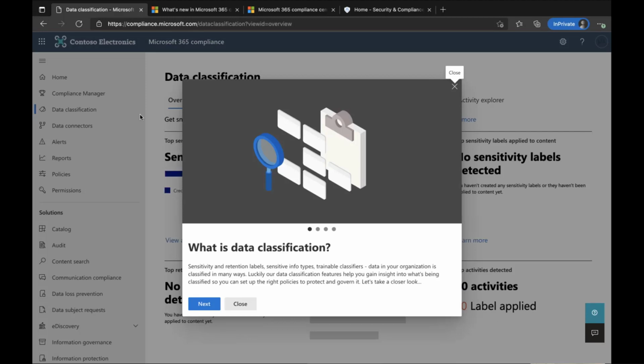So the next section that we're going to look at in the rail on the left is data classification. The first time you click on it, you get one of these lovely explanatory menus saying, well, what is it? What is data classification? So this is about sensitivity and retention labels, sensitive info types, trainable classifiers. Data in the organization is classified in many ways, and there are just a few of them listed there already. And here we can see that the data classification features can help you gain insight into what's being classified, so you can set up the right policies to protect and govern.